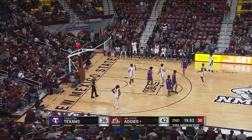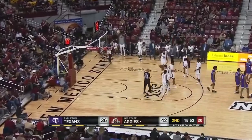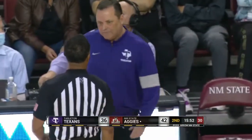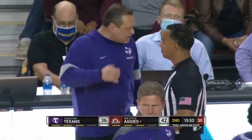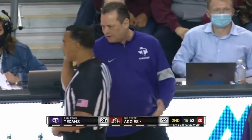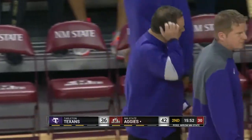Billy Gillespie just got teed up. And his return to the borderland. The former head coach at UTEP, also the former bench boss at Kentucky, Texas A&M, Texas Tech, and this comes at a crucial juncture. Tarleton's been hanging in there. It's a six-point Aggie lead, 15:52 left in half number two from the Pan American Center.